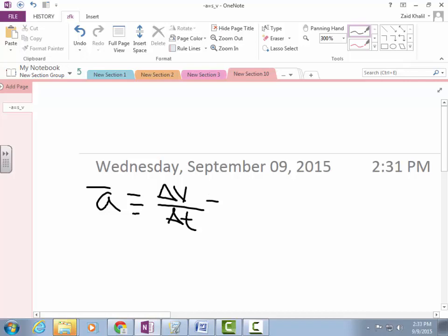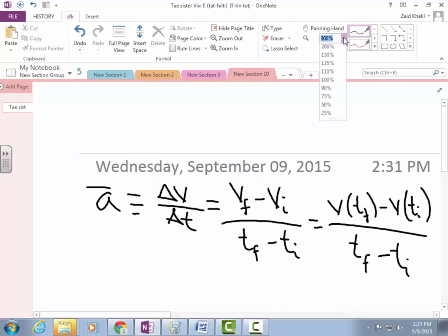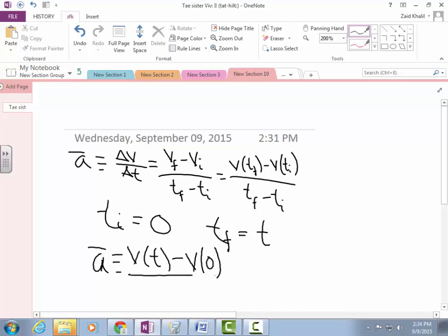So let's actually go and develop this out. This is equal to Vf minus Vi over Tf minus Ti. But of course, V is a function of time. So this is actually V of Tf minus V of Ti over Tf minus Ti. And yet again, we go through the same song and dance. You say, Mr. Khalil, this is too formal. Let's set an initial time. What better time to start than 0? Okay. So now you're getting the hang of things. And what better time to call your final time than t? And so you're left with the average acceleration, which is equal to v of t minus v of 0 over t minus 0.